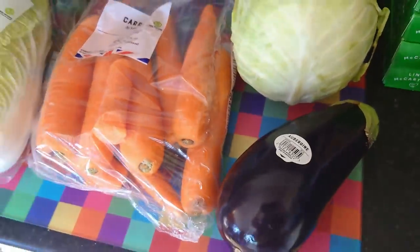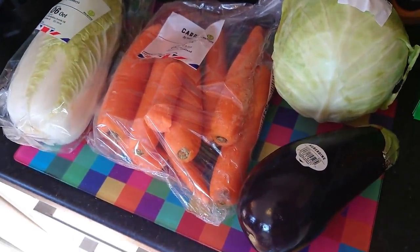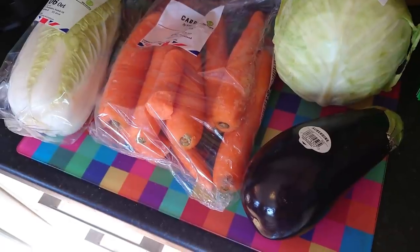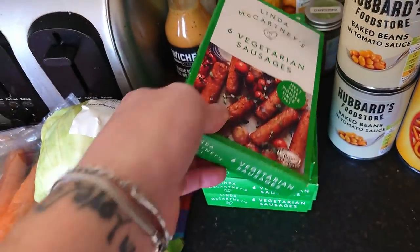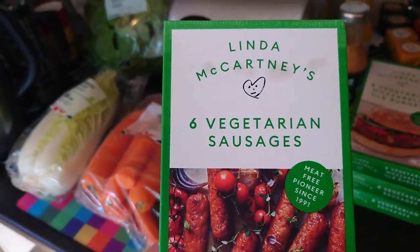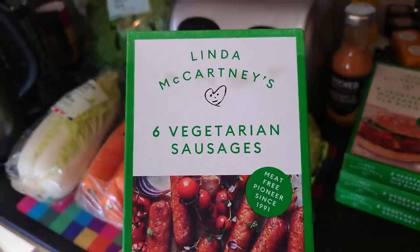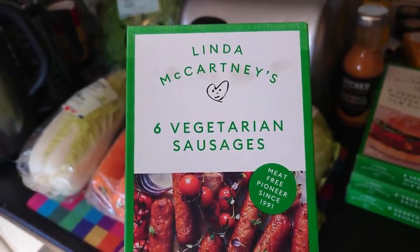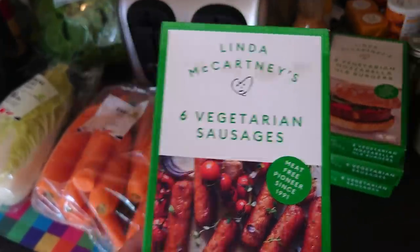And I've bought an aubergine, because if you do watch our meals vlogs, you'll see that I did a kind of ratatouille the other night, but with courgette. I'd like to try one with actual aubergine, which is what you're supposed to do. These are one of our favourite sausages, if not the favourite, actually.